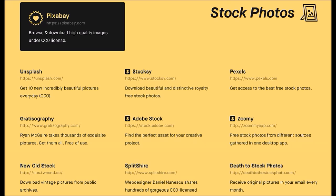Now, without further ado, the next one, Gratisography. Gratisography.com is actually something where Ryan McGuire takes thousands of exquisite pictures. You can get them all. It's free to use actually. He's one of the very, very beautiful photographers and graphic designers out there who exhibit these amazing photos. You can just go ahead and download them. It's a passionate website, I would say.